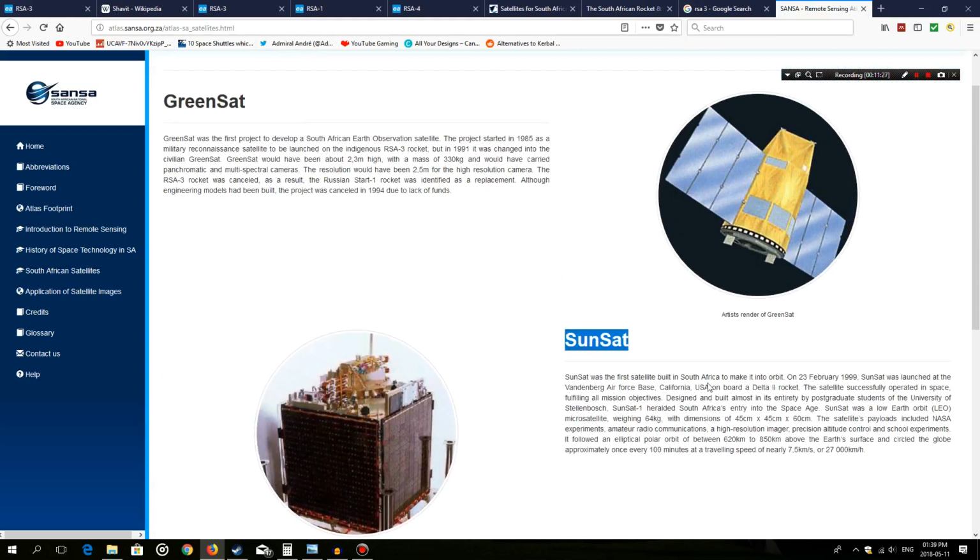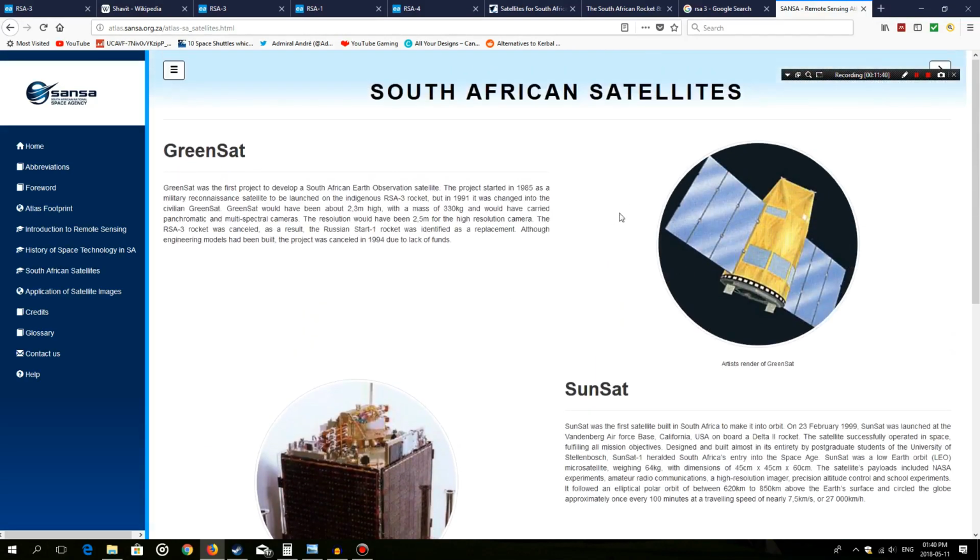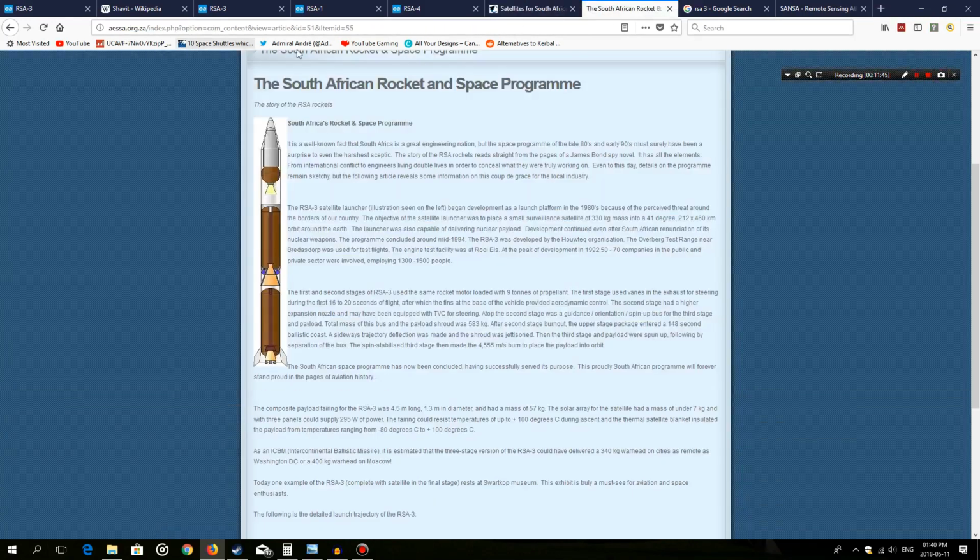Sunsat was the first satellite built in South Africa to make it into orbit, as they say here as well. But it was, of course, launched aboard a Delta II rocket. So, after that, South Africa had no more rocket technology. And it says here on this page, South African Rocket and Space Program. It is a well-known fact that South Africa is a great engineering nation, but the space program of the late 80s and early 90s must surely have been a surprise to even the harshest skeptic.